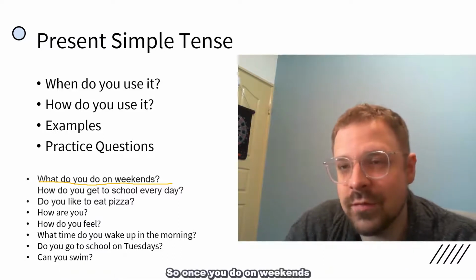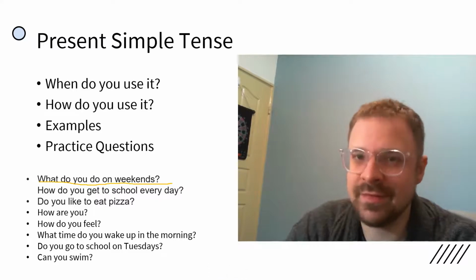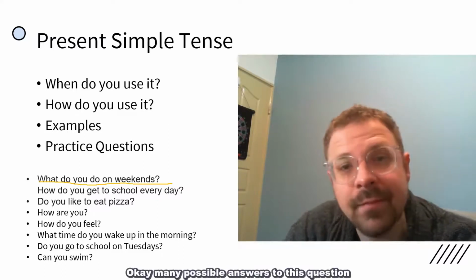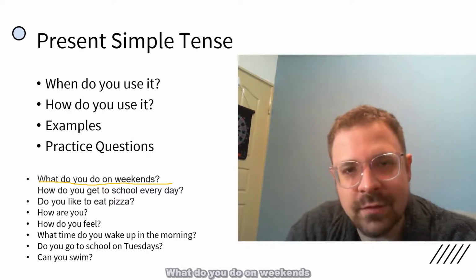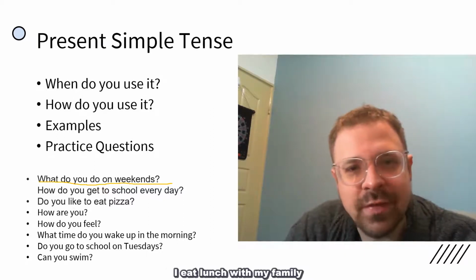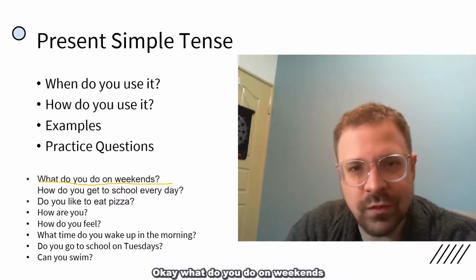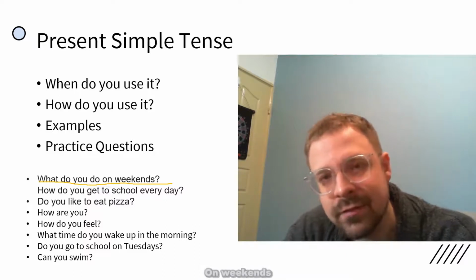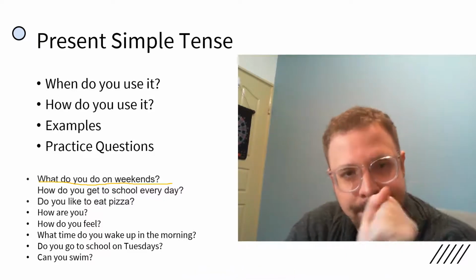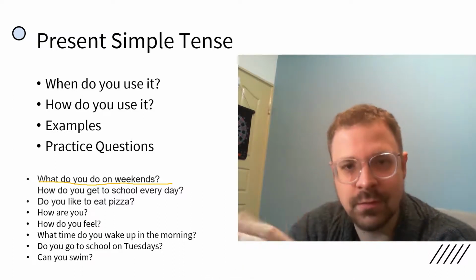So what do you do on weekends? I wake up late on weekends. Okay, many possible answers to this question. What do you do on weekends? I eat lunch with my family on weekends. Okay, what do you do on weekends? I go to the park on weekends. Do you notice the pattern? I do the action on weekends.